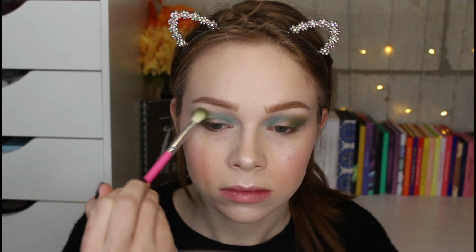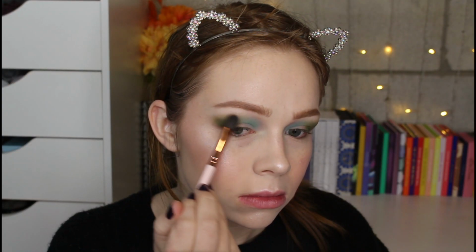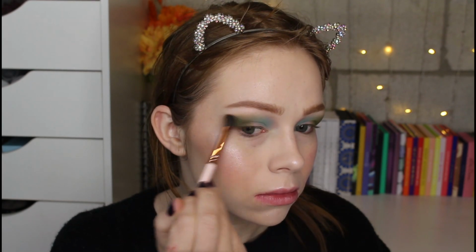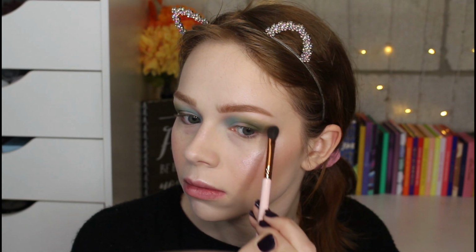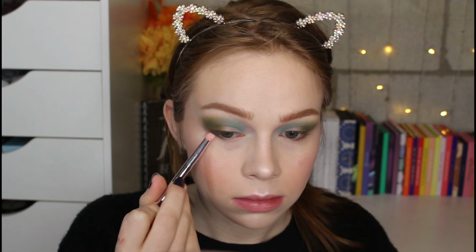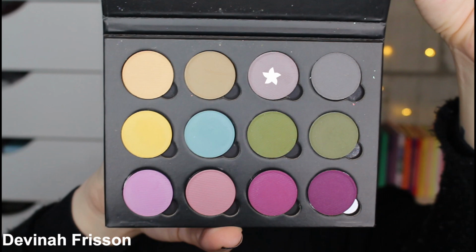Now I'm taking this really interesting light yellow shade and adding that to the top of my crease to blend out the green a little bit more. Then I'm going in with the deepest gray on the outer half of my lower lash line to add a little bit of depth, and I also wanted to play with the gray some. Then I took the lighter gray and added that to the inner half of my lower lash line.